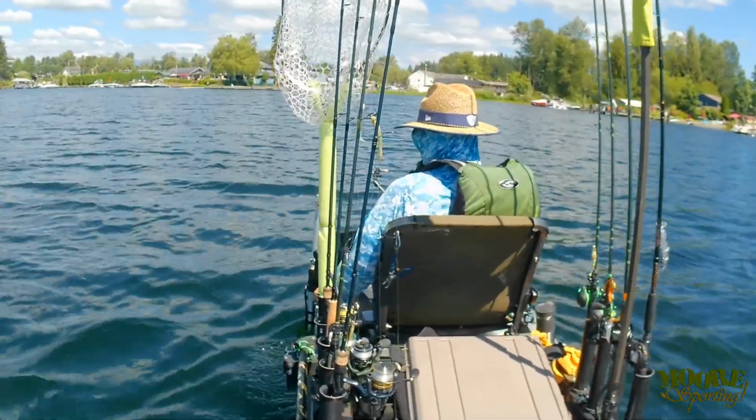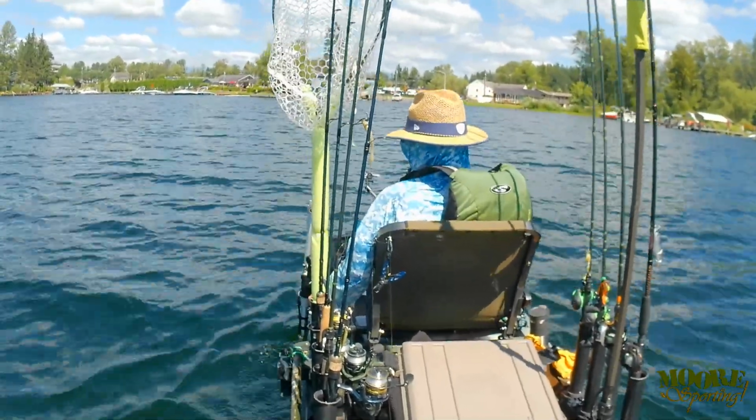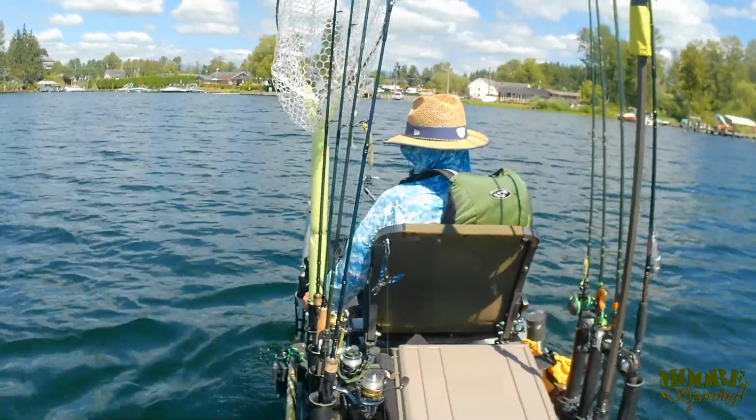Nope, I did not catch that big bass, and I did throw the kitchen sink at it. So that's it for this first day, and now we're going to move right into the second day.